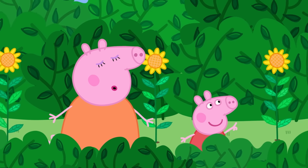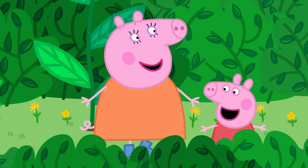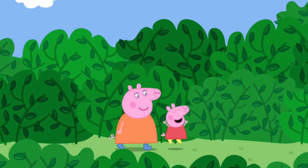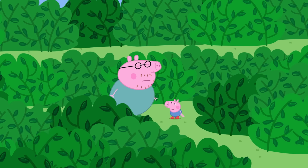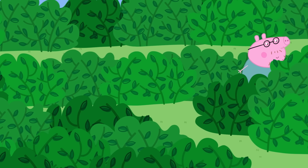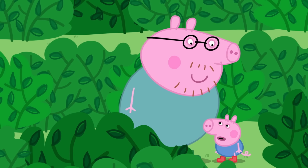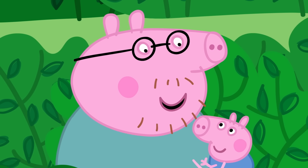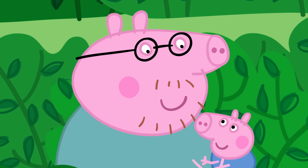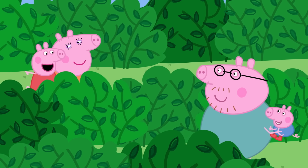Look, Mummy. Oh. More tall flowers. And little ones. Peppa and Mummy Pig are having lots of fun in the maze, but Daddy and George are a bit lost. Not to worry, George. We'll make it, as long as we don't give up. Oh, hello, George. The fountain is that way, by the big leafy flowers.